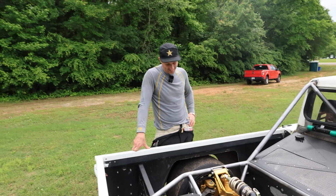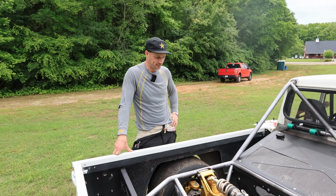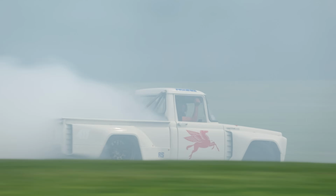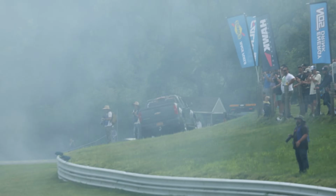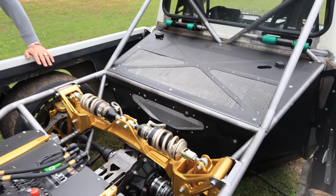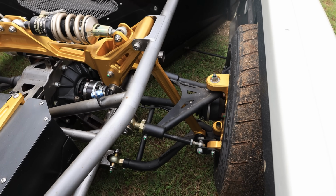I love it. And then just the way this initiates, how does it actually drift? I instantly felt comfortable. The first initiation I did in the truck, I was just instantly at home. And because of that, I just kept going. Everything just felt really, really good. Yeah. And we really haven't touched anything on the setup of this thing, just because I was like, well, it's good. Let's just leave that and make sure all the other stuff is working properly.